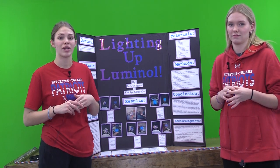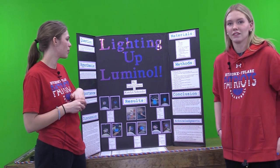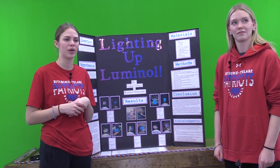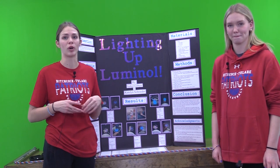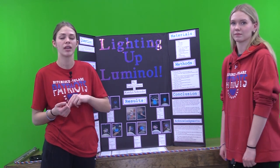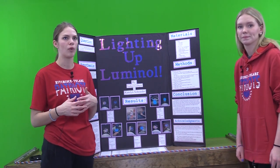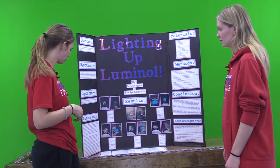So as for practical applications in the real world for our project, we believe that the results that we came up with would be beneficial to people who work with luminol on a regular basis, such as forensic scientists or chemists. And we believe that just knowing this kind of stuff can be very helpful in their work environment.